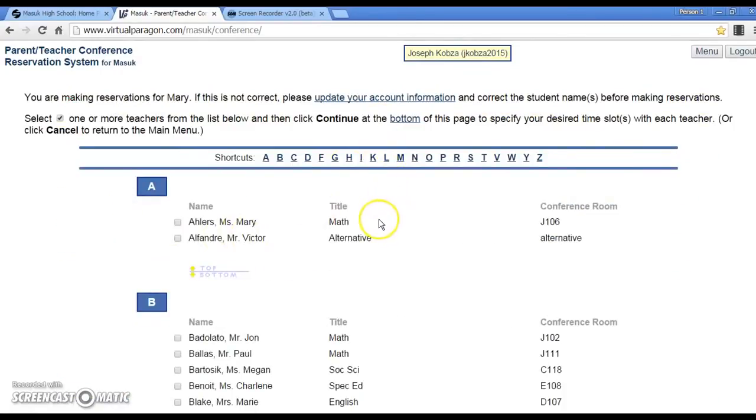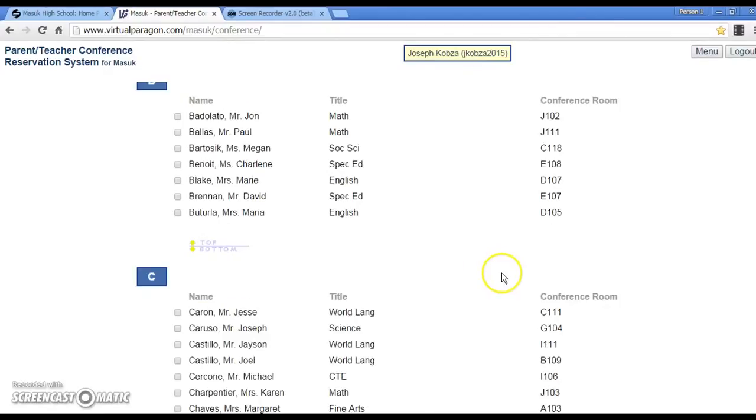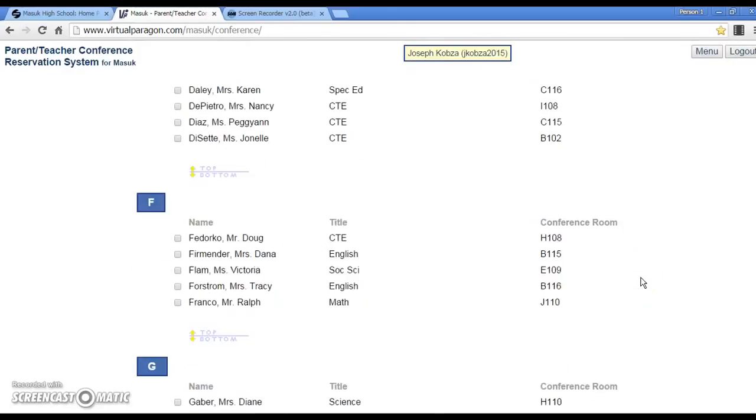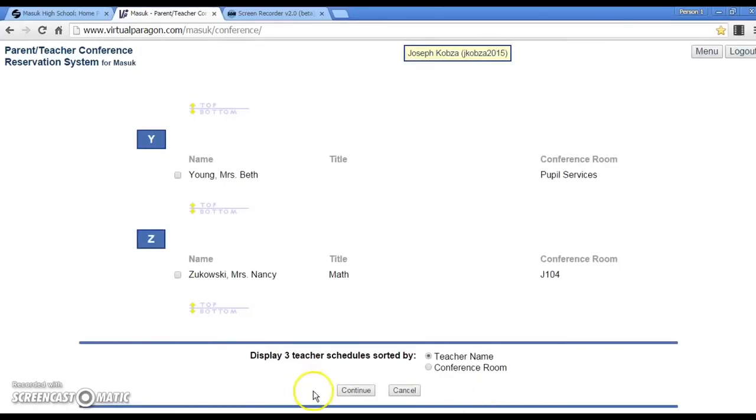Once in here, you can choose your child's teachers that you'd like to see for the particular evening. For the purposes of this demonstration, I'm going to want to see Ms. Paterla, Mr. Caruso, and Mr. Collins. Once I've selected the teachers that I'd like to see for the evening, I scroll all the way down to the bottom and I hit Continue.